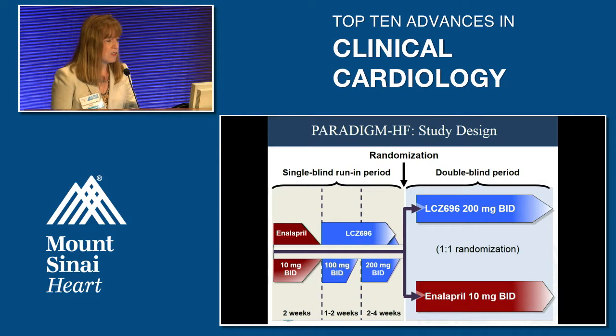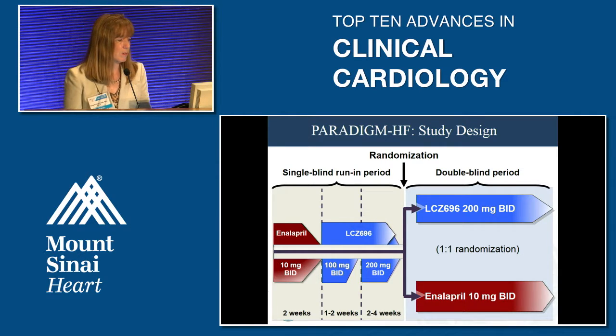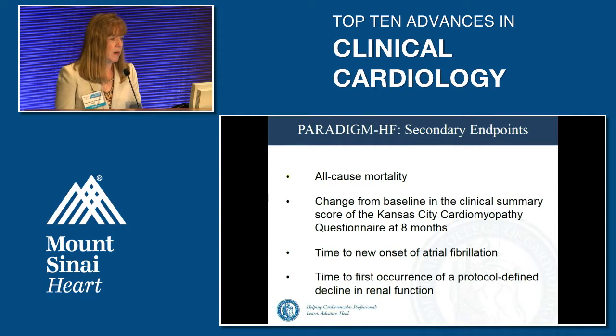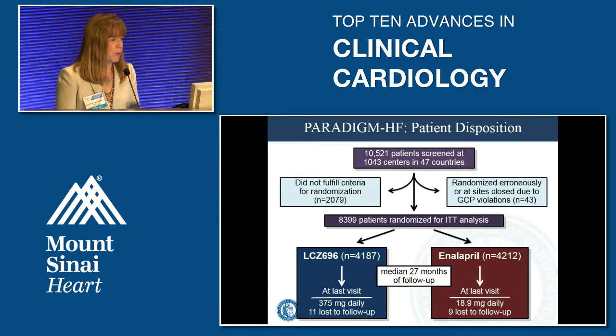This is the randomization scheme. There was a single-blind run-in period. Initially, patients for 2 weeks were on enalapril. They were then on successive doses of LCZ696, 100 BID first, then 200 BID. It was only those patients who could tolerate the run-in period who were then randomized in a 1-to-1 fashion between LCZ696 and enalapril at the doses that you see. I already mentioned the secondary endpoints.